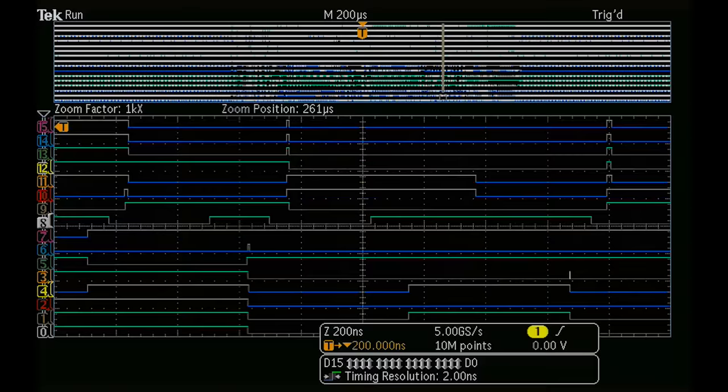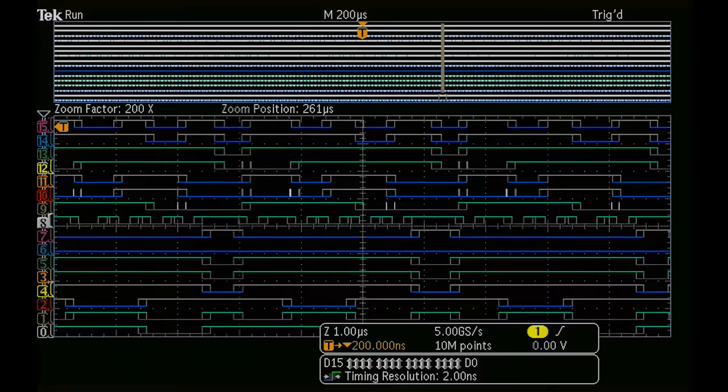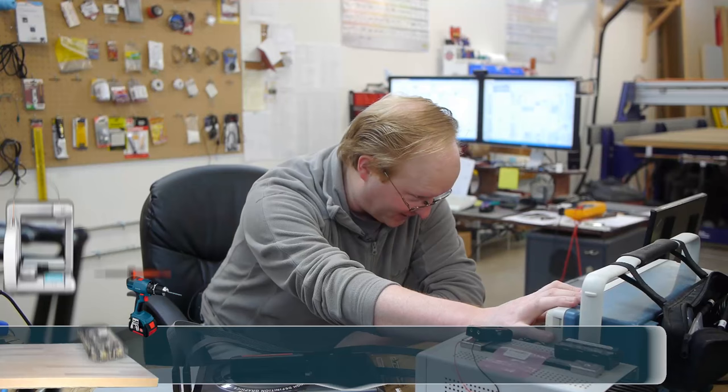Anyway, let's take a look at the scope. Got a close up here. This is all the data going by. And the first 8 lines are the address and the second 8 are the data. So what I want to do is try to find the minimum pulse width so I can get an idea of its speed.